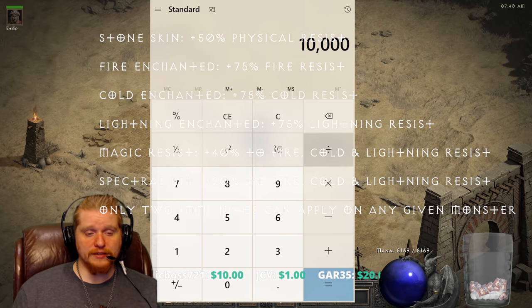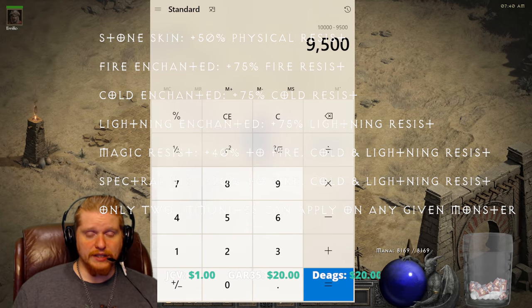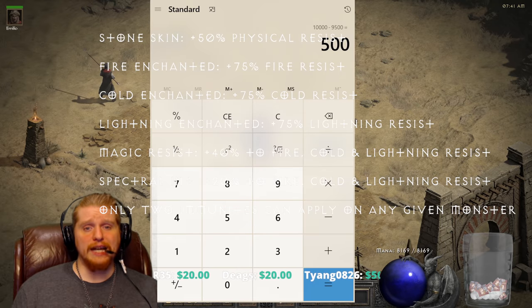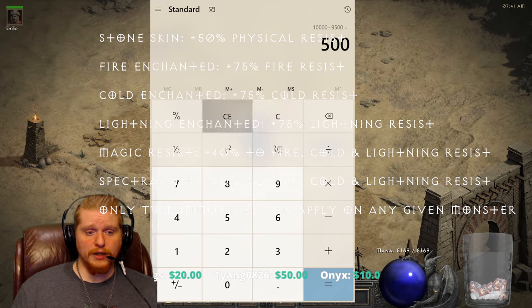So we've hit our 10,000 damage, and we're going up against this monster with 95% lightning resistance. It is going to reduce our 10,000 damage by 9,500, and we are only going to deal a total of 500 damage to this target. It's absolutely pathetic. Now, let's factor in the skill damage, right?